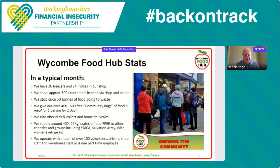We serve around 500 customers a month through our shop and online. We offer an online service as well, which I'll come on to again later on. That equates to nearly 50 tonne of food per month from going to waste, repurposed and given back to people who need this food. We also give out between 400 and 500 what we call community bags to people.